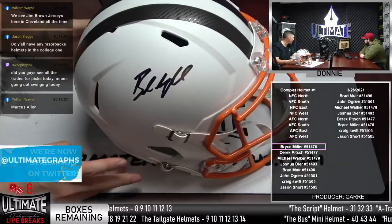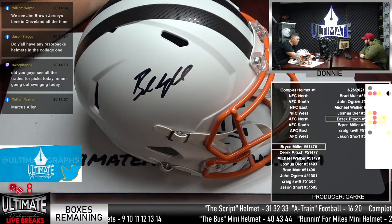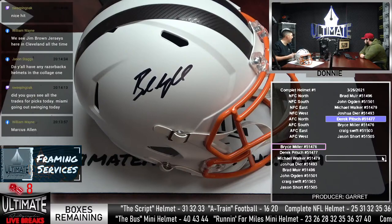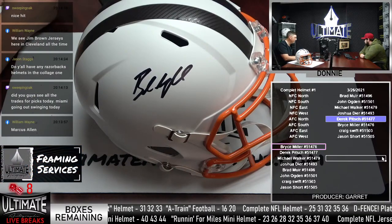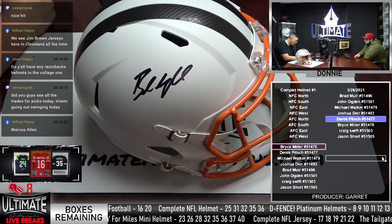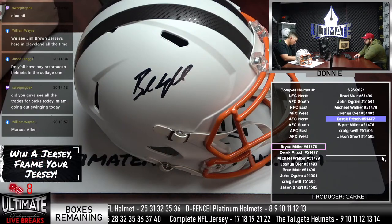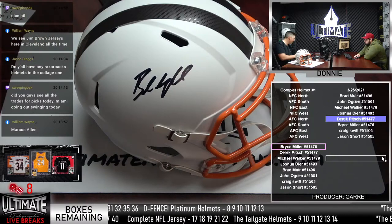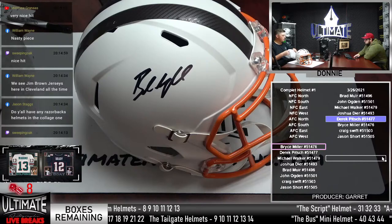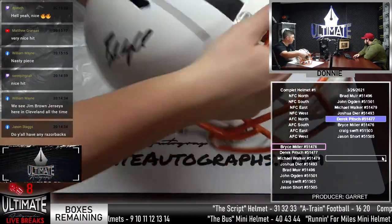Speaking of crazy, the Cleveland Browns, going to the AFC North, Derek pulled a gigantic headliner. It's Baker Mayfield on the Riddell. Matt White. Derek, nice hit, dude. Sweet. Boom. We see Jim Brown jerseys here in Cleveland. That makes sense in Cleveland. Let's go, man. Baker.